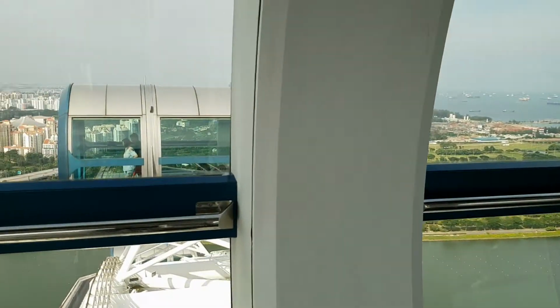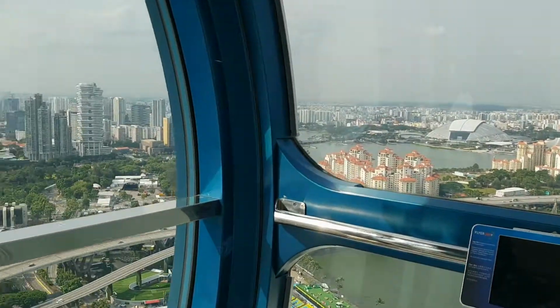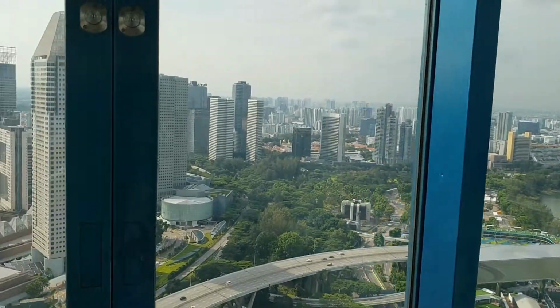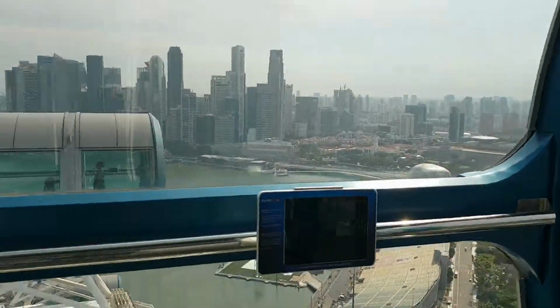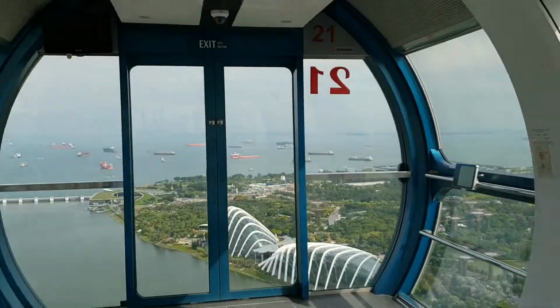And now, let's celebrate as we reach the highest point of Singapore Flyer, 165 meters above sea level. Take a moment to enjoy the best 360 panoramic view of Singapore.